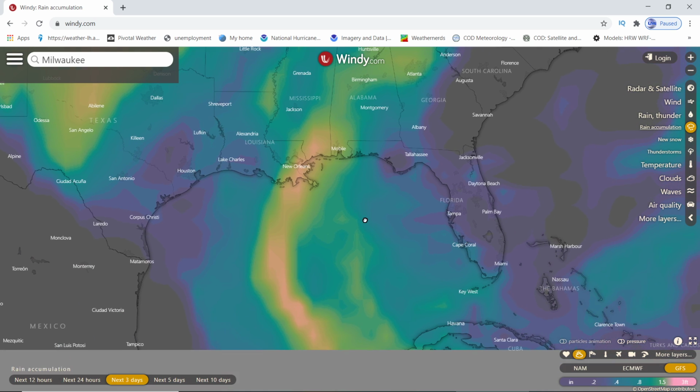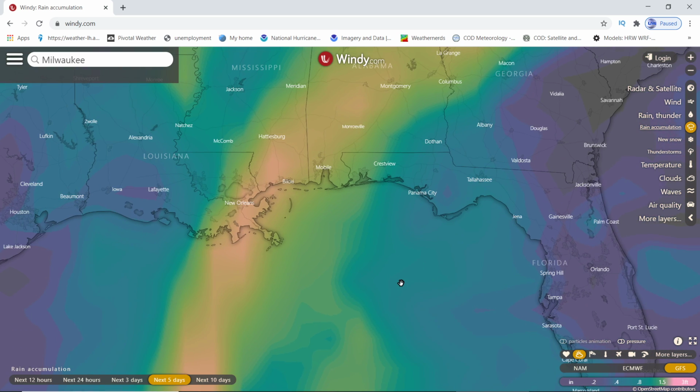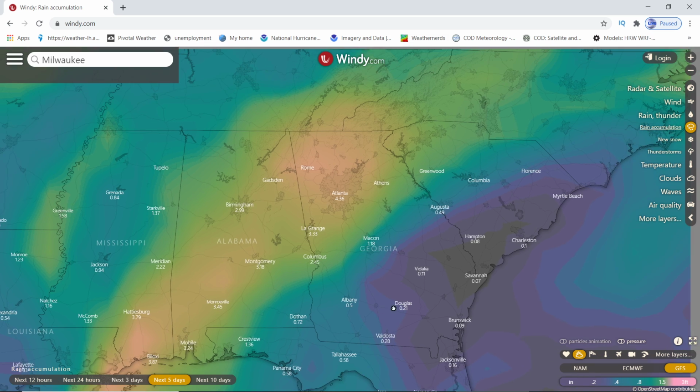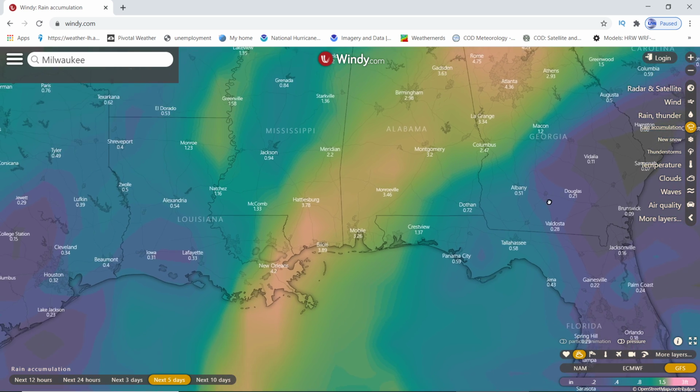Now, if you go to the 5 days, so you can see everything that happens, the GFS shows that the total accumulation for rain was still the same numbers for what I just read, but as it goes through the north, you got over 4 inches of rainfall just for Atlanta, with almost 3 inches for Birmingham, Montgomery. You can see your area. Pause the video and look.